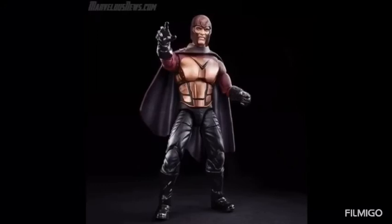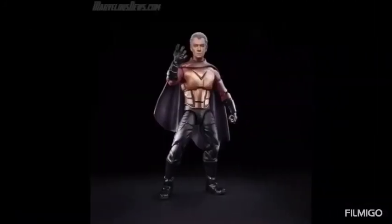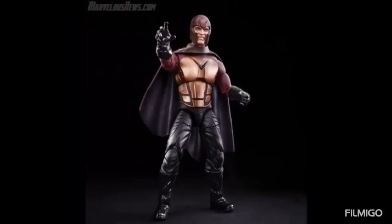Yes, we are, because, well, this is the Magneto figure, and as you can see, the head sculpt is for the younger version, but we are also getting a head sculpt for the older version, and I don't remember either of their names. Actually, I think that's Michael Fassbender, maybe?